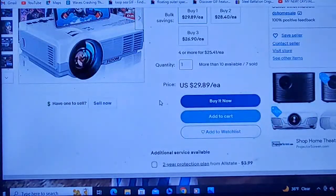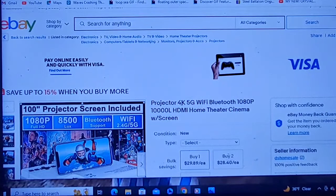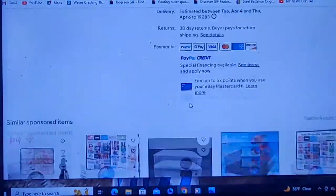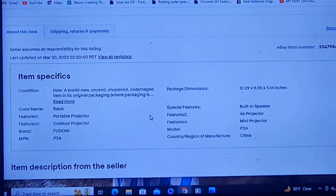All right, let's check out these specifications at the top. This is 10,000 lumens. Whew, it's a lot of power. It's 4K and 1080p, both. Okay, well now that one's going to work out. And let's see what we got going on at the bottom. It's a 4K projector for $29. A 4K projector. Can you believe that?